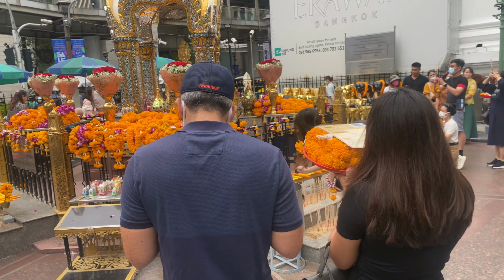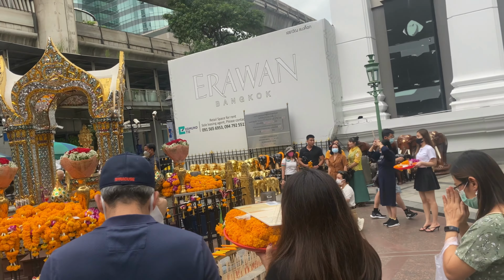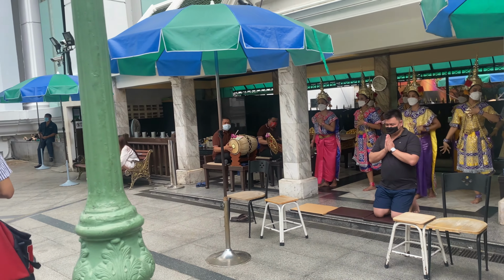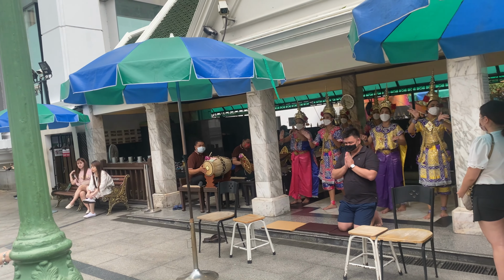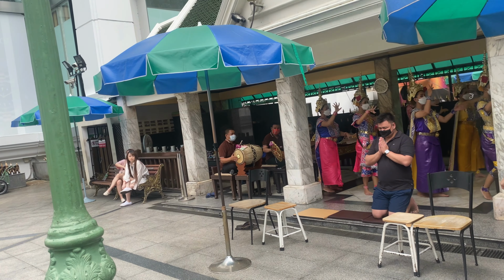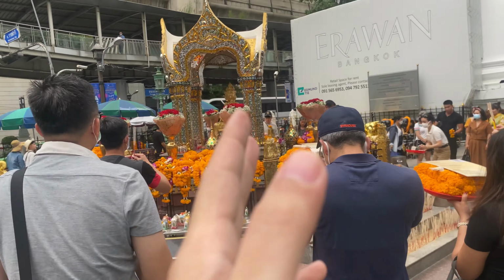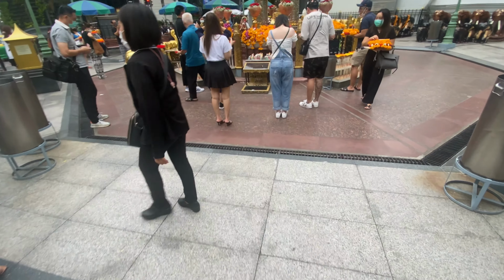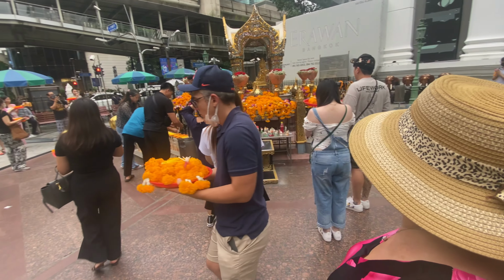And of course, as you can see, there are a lot of flowers. They are offering them, and there's some Thai performance. There's a guy in front; I think he is praying. And the Thai dancers are helping him, I guess, for his prayer to be granted by Brahma. That's actually the statue of Brahma. So that's how they make their offerings.